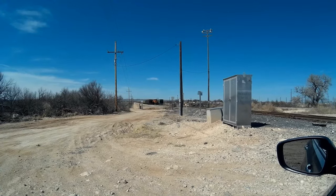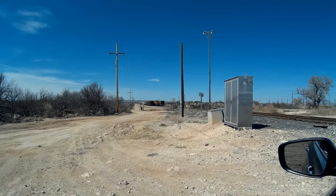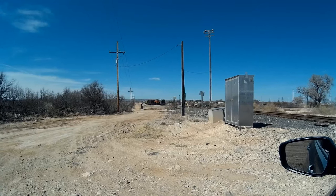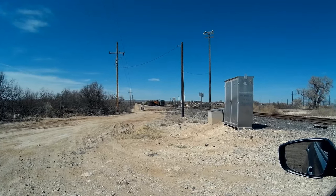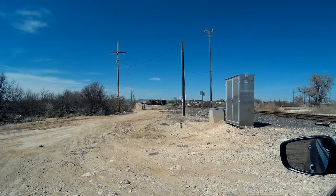The other yard crosses major thoroughfares, and I suspect it's probably not used very often. Definitely not a highly active yard. There would be a lot of townsfolk squealing.